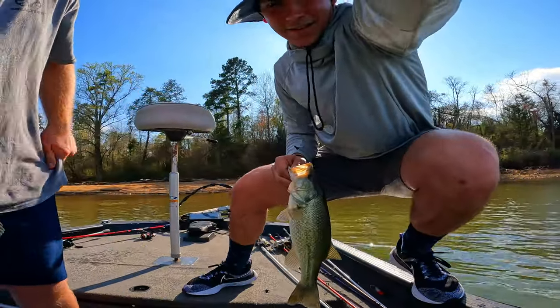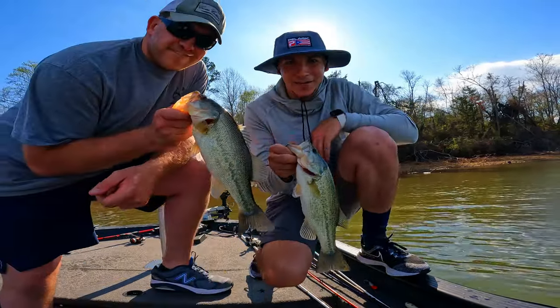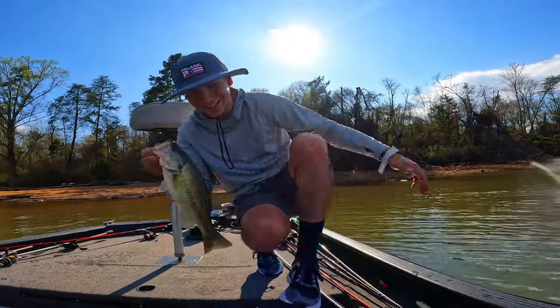Make sure you're 15. Yeah. Guys, right here, back to back. It's a weird camera angle. Back to back. One over there, one back here. This is incredible. I love this lake.